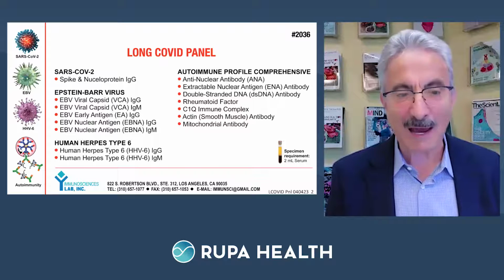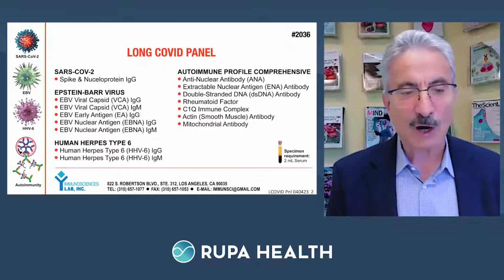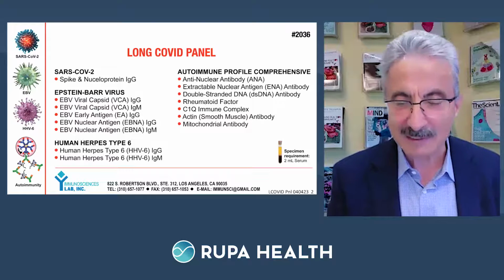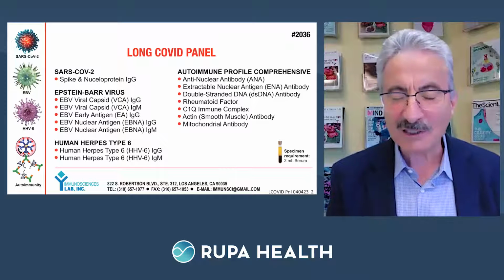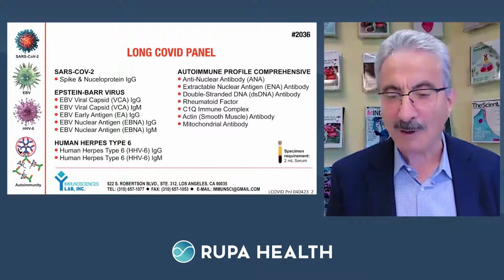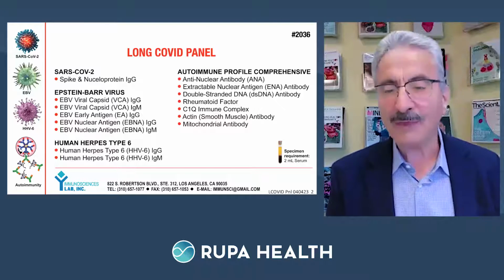Because these 3 viruses are known to induce autoimmunity, SARS-CoV-2, EBV, and HHV6, we also have to do an autoimmune profile that includes anti-nuclear antibody, extractable nuclear antigen, double-stranded RNA, rheumatoid factor, C1q immune complexes, actin or smooth muscle antibody, and mitochondrial antibodies.